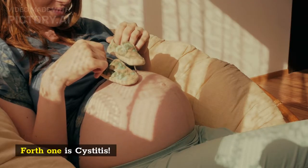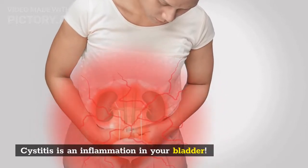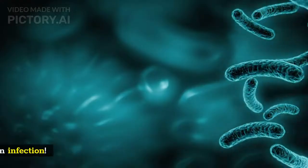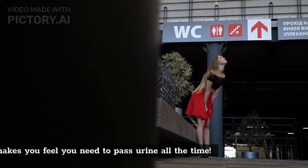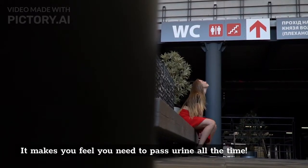Fourth one is cystitis. Cystitis is an inflammation in your bladder. It's usually caused by an infection. Cystitis can cause a burning feeling when you urinate. It makes you feel you need to pass urine all the time.